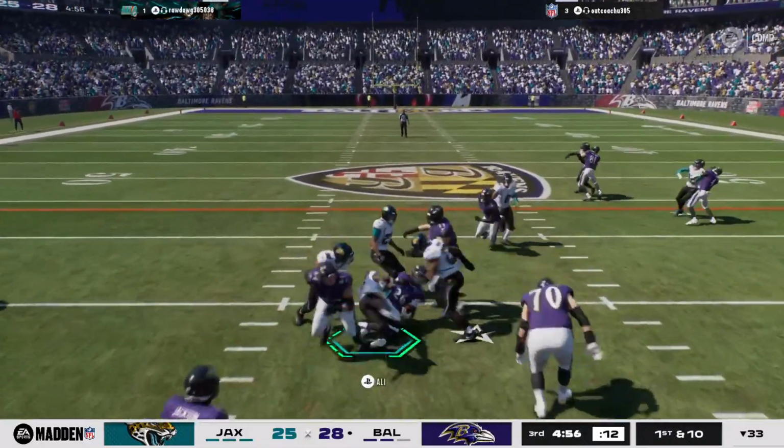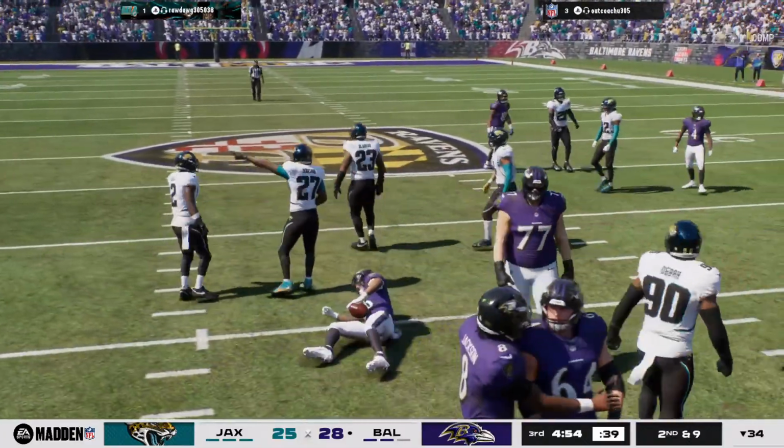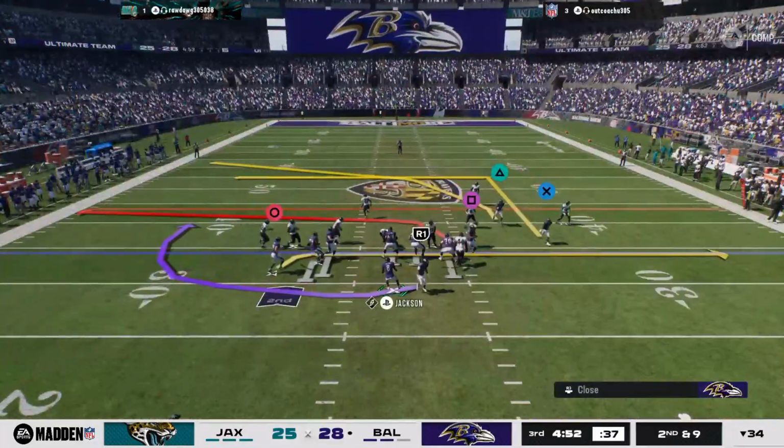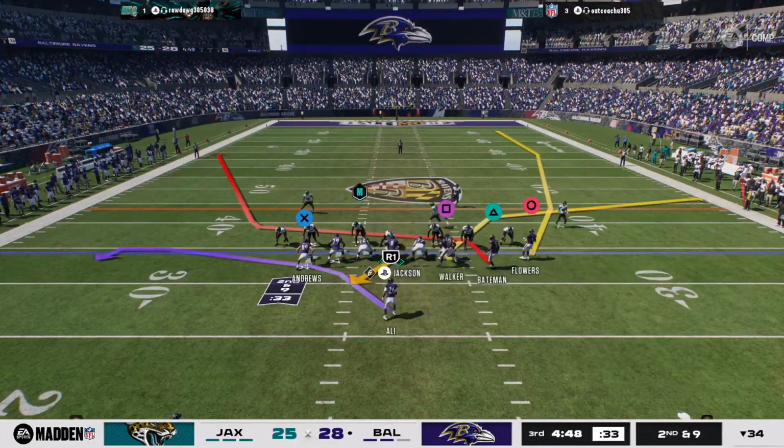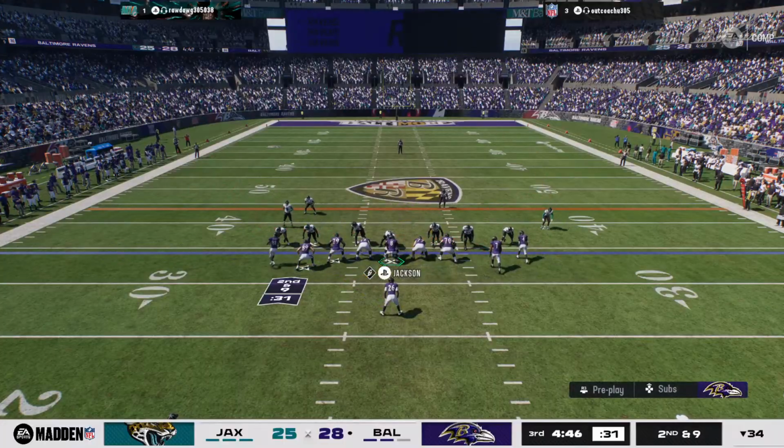They'll run with the man from Marshall, Rashid Ali. And he'll get nothing here. Back to the line of scrimmage, and that's all. A gain of a yard. Brings up 2nd and 9.